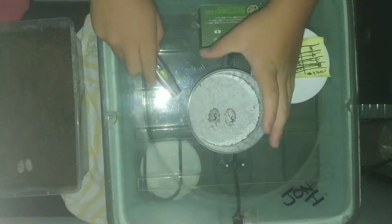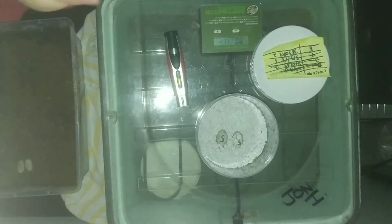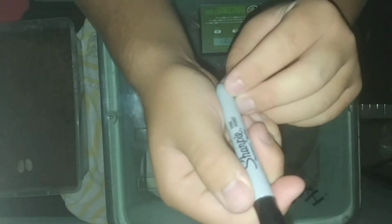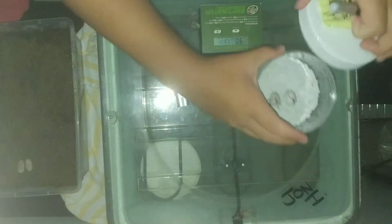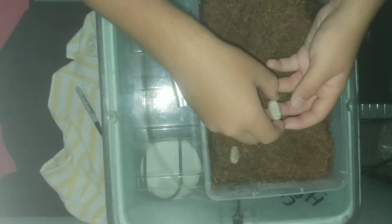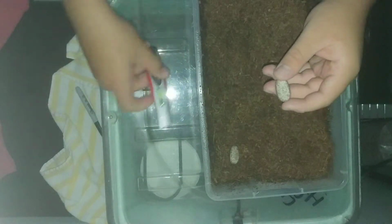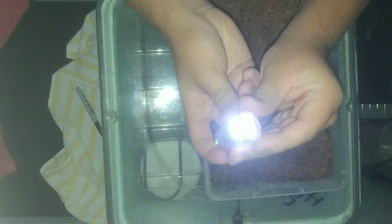Okay, so we have these 2 eggs. These are clutch number 5, and we have clutch number 6 with us now. So what I do is I take a nice little black Sharpie permanent marker, and we're gonna put this right here for a second. Then we're gonna take these babies. The first thing I always do with my clutches is look to see if they're fertile. These guys, I can already tell they're fertile just by the firmness of the egg. These guys were probably laid about 24 to 48 hours ago.